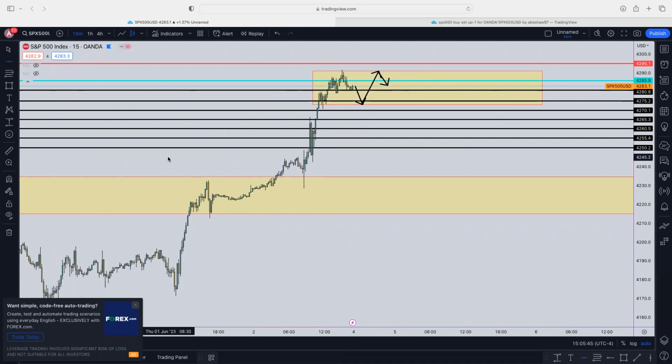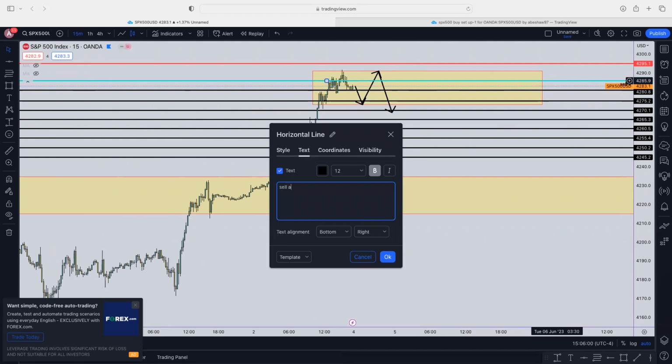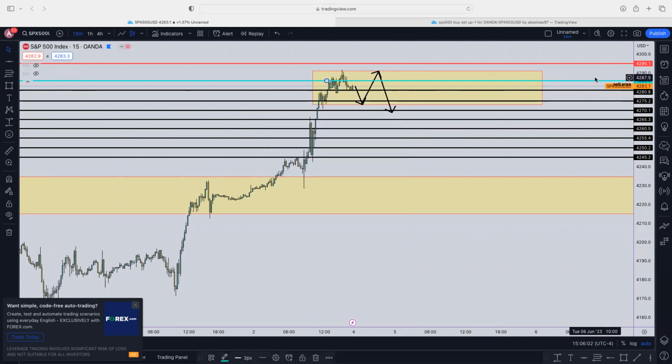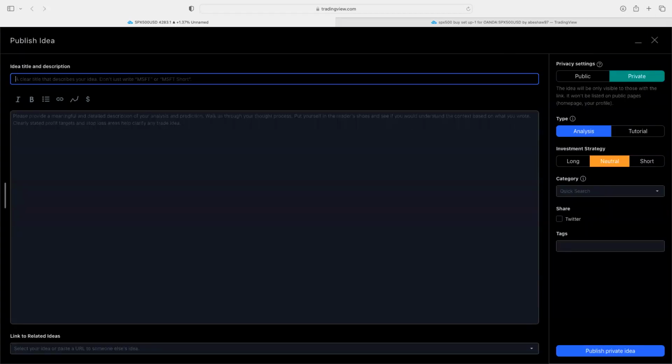So this is literally a 400 pip move, risking 100 pips to potentially catch 400 pips at most, 100 pips at minimum as it goes back to retest the bottom of this zone, right? So this is going to be one of the main sell setups I'll be looking for this evening for the SPX500 move, but this isn't going to be the only setup. Feel me? So let me go ahead and publish this SPX sell option 1.